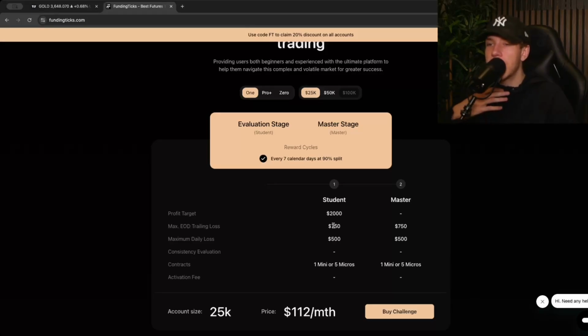So for the 50K, your profit target is $4,000. Your maximum end of day trailing loss is $1,500. And your maximum daily loss is $1,000. And the 50K account will cost you $177 a month.